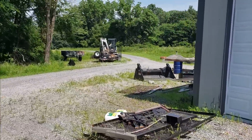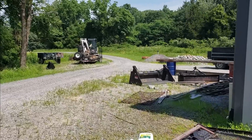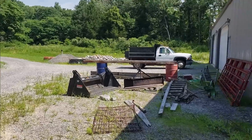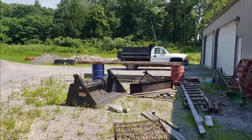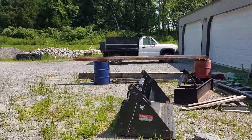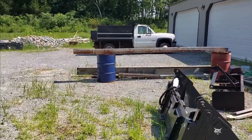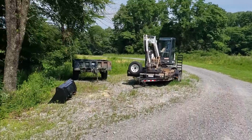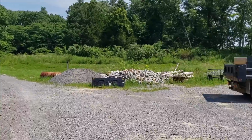My mission today is to try to clean up the junkyard out here. It's gotten a little bit away from me. It happens every now and then when you take on a little bit too much, but I'm going to try and get all this cleaned up. I got room in the barn. I got one of the carts fixed up. So some of this is going to get cleaned up.